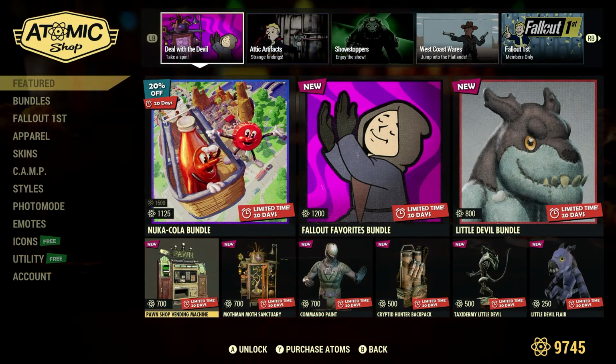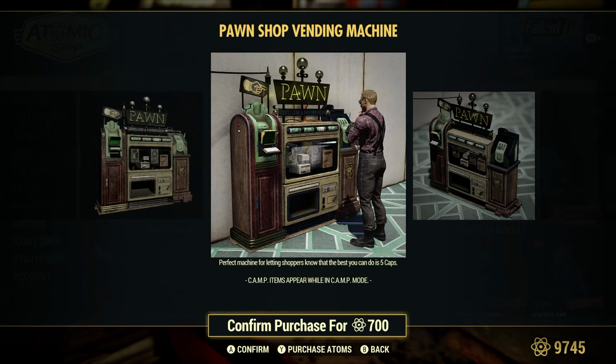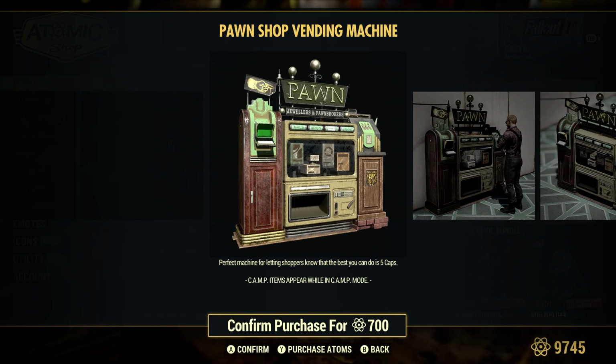Pawn shop vending machine. 700 atoms for this bad boy. Perfect machine for letting shoppers know that the best you can do is 5 caps. Right on. That looks pretty cool. I like that. I really like the look of that.